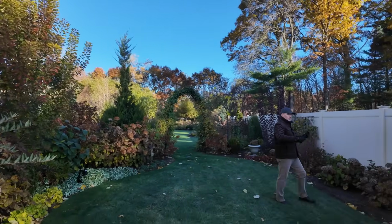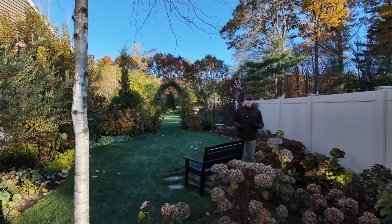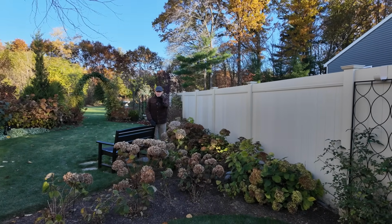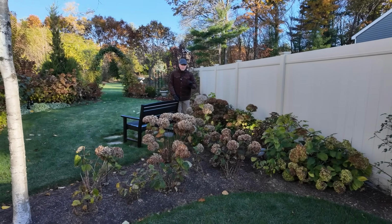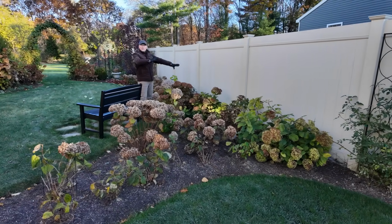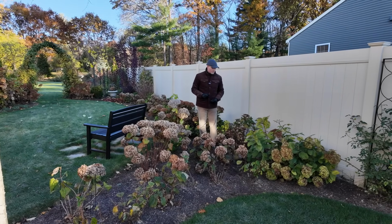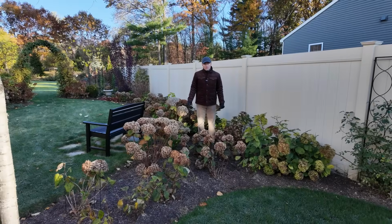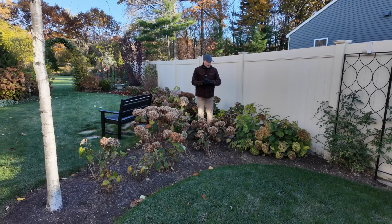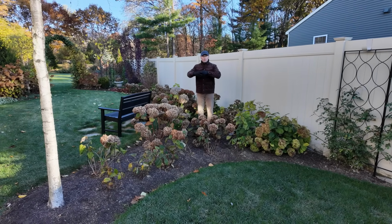On this side, the actual hydrangea room, this is a mixture in the back of Invincibelle Lace and Invincibelle Sublime hydrangeas that will eventually get just about the height of the fence. In front of that, we have a mixture of Incredible Blush and Incredible White hydrangea. There's also some Invincibelle Ruby towards the front. This will just interweave and mesh and become this whole tapestry of hydrangea blooms. I'm very excited to see how this does next year. I really am too. We have to up that drip though. Yes, we've learned a lot about irrigation. We've been having drier summers. It's just something that's happening here in our area. So we do have to increase the amount of water we're giving them, and not just at the root ball, but also blanketing the whole area.